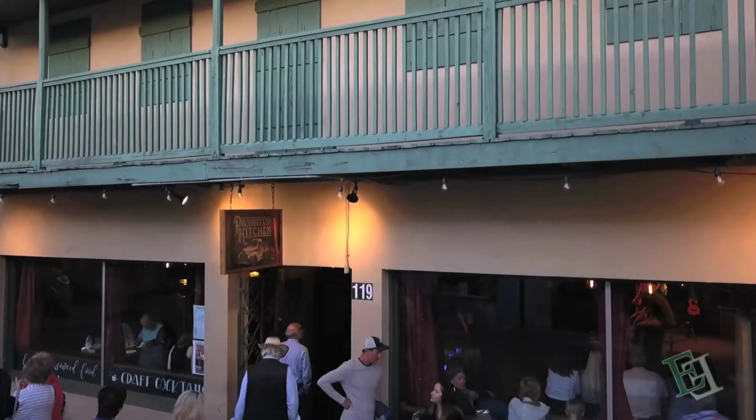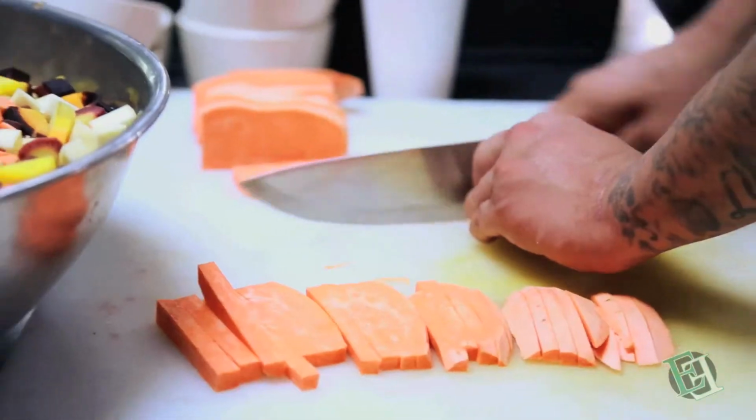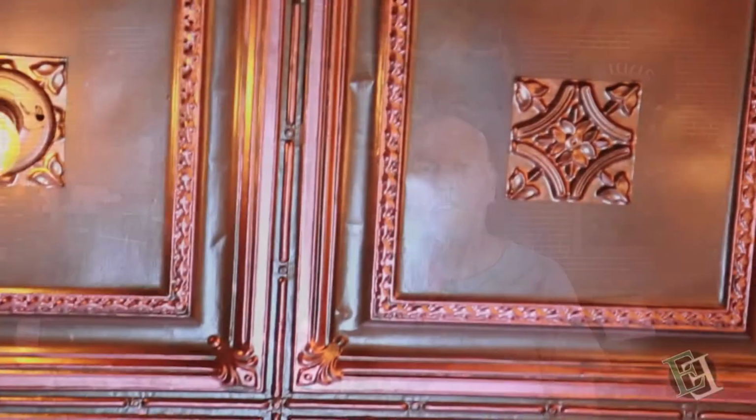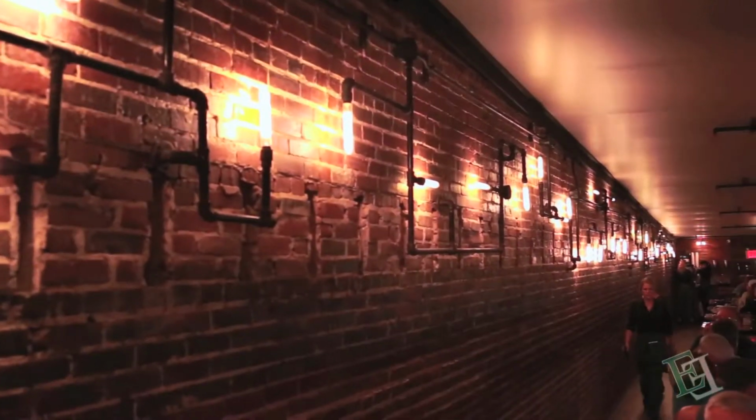Welcome to Prohibition Kitchen, the speakeasy with pizzazz and the best food you could ever imagine. We created an atmosphere here that went beyond what we even imagined. We saved the old tin embossed ceilings and hand painted them. We built a mezzanine that has a 96-foot long light that's all Edison lit with dimmers, made out of old black iron piping.